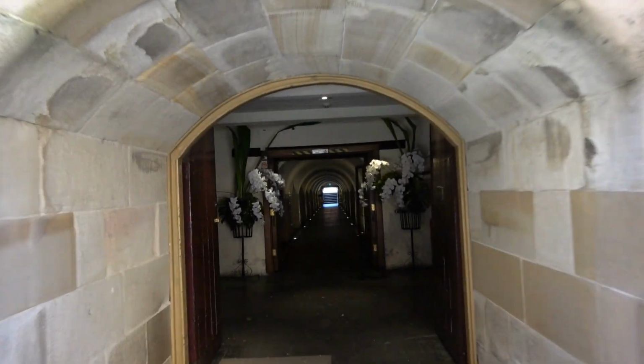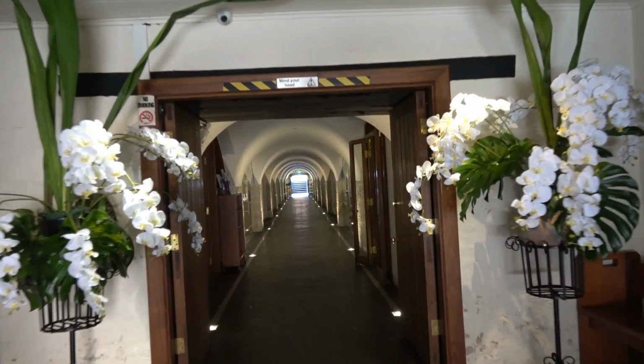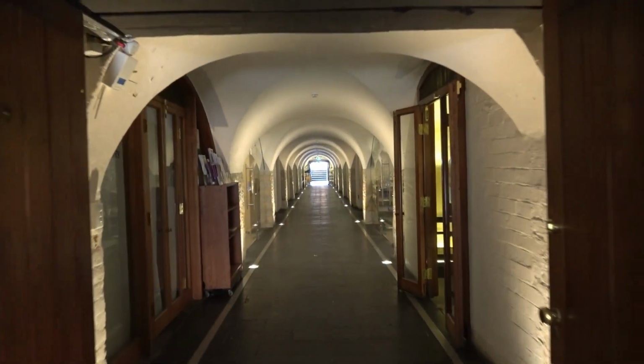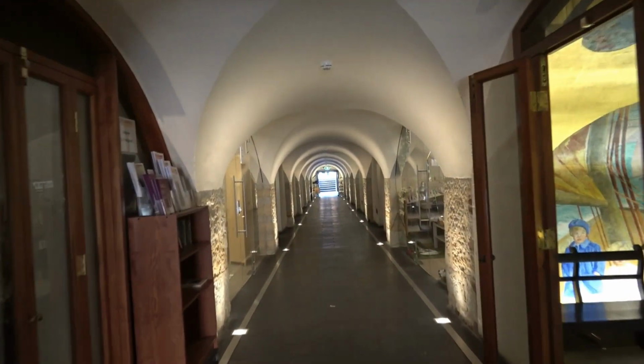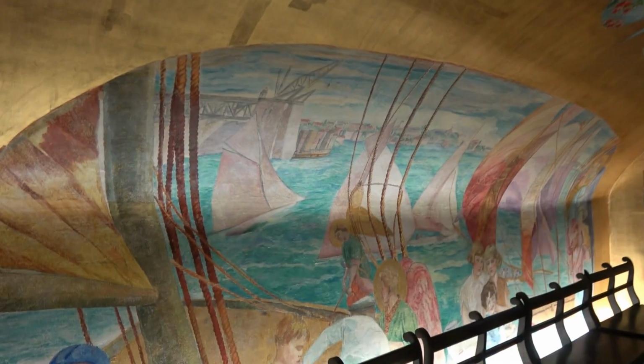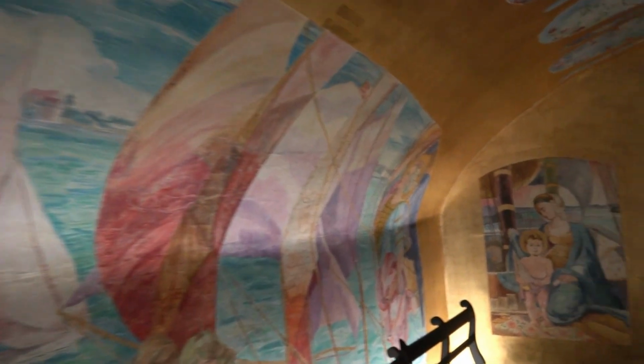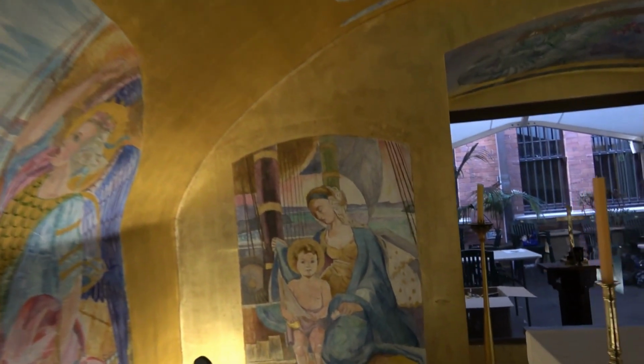And this is the crypt of St James, and it's built using Sydney sandstone. On the right here, and we're taking you through now, is the Children's Chapel. Beautifully decorated. I just love those murals. And it looks like there's been some changes there over the years. It looks very much like it. Wow, it's incredible.